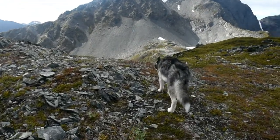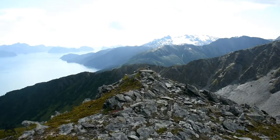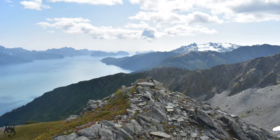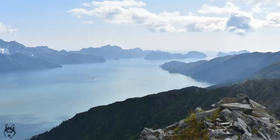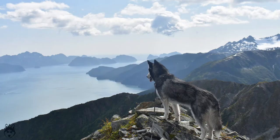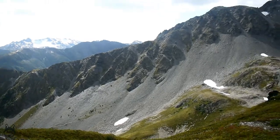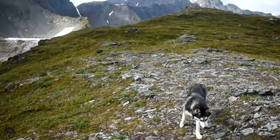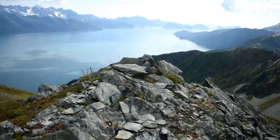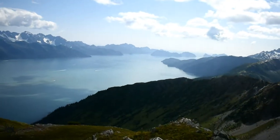What do you think, Yukon? Did we make it? I don't think there's too much further we can go. This is a pretty cool little crux, I guess you could call it. Crux of the hike.